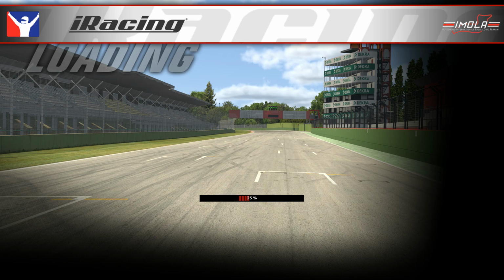We just got into the session here before it moved us along, and we're here at Imola for some Skippy action. Our first Skippy race of the week. Some hot Skippy action. So great to have you here. And yeah, big BOP changes.